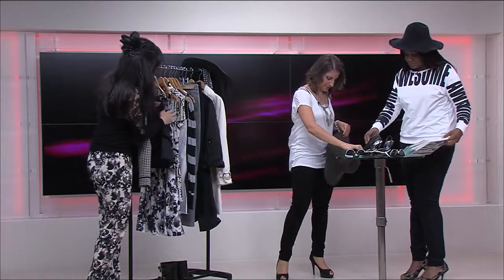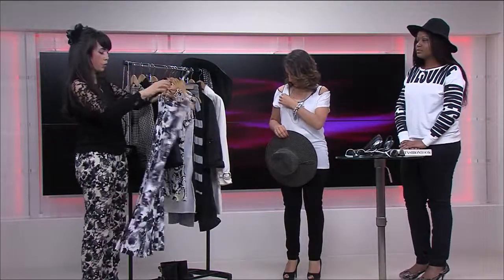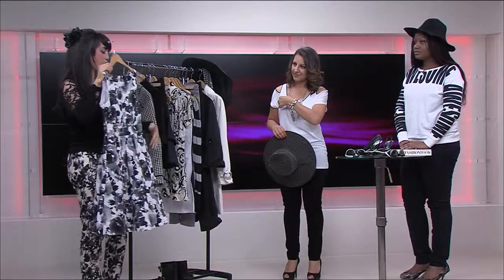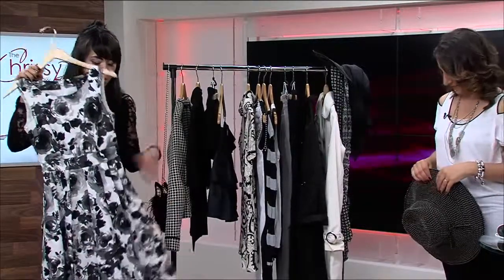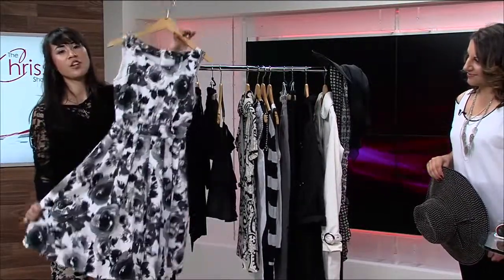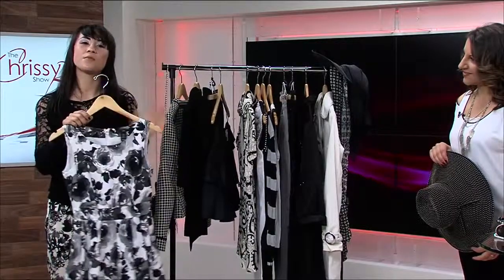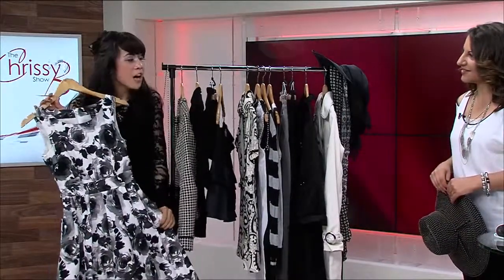Okay. Also, you will see total floral prints. This is another trend that is also with monochrome as well, and that we're seeing this season. Mm-hmm. And so this is just a little number from H&M actually seasons ago. So you can see what I mean, that monochrome is always repeating, and they're very timeless pieces.